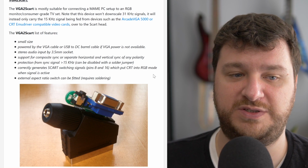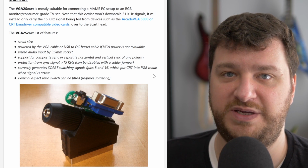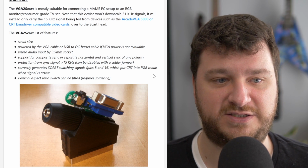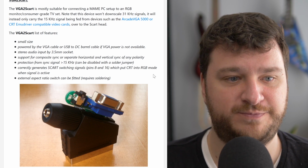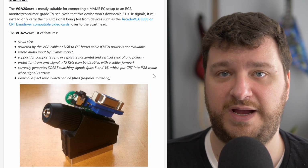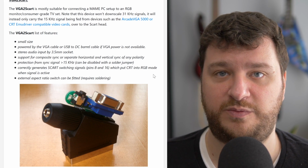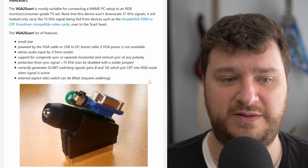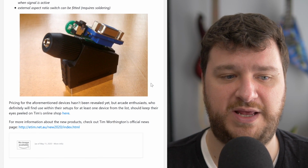And also, just to be clear, this is not a VGA to RGB downscaler or anything like that. This is just simply an RGB HV to RGBS converter. It should work with 480i and 480p, so it should work with Dreamcast, but I'd certainly want to test it just to make sure. And this is something that I was hoping people would make for a while now, because it certainly does come in handy.